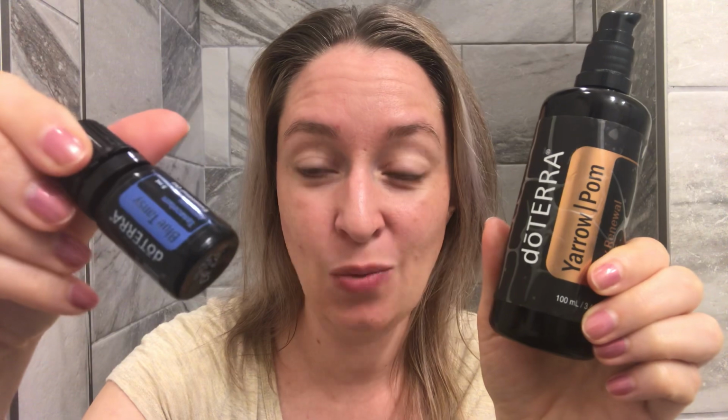I do a whole bottle of Yarrow Pom in it. And then I do 20 drops of the Blue Tansy, which is really, really amazing for anti-aging and for your skin. And then I add frankincense. So I'm literally adding my own essential oils to the already Yarrow Pom, and then I'm good to go. So when I use it, I'll show you here.